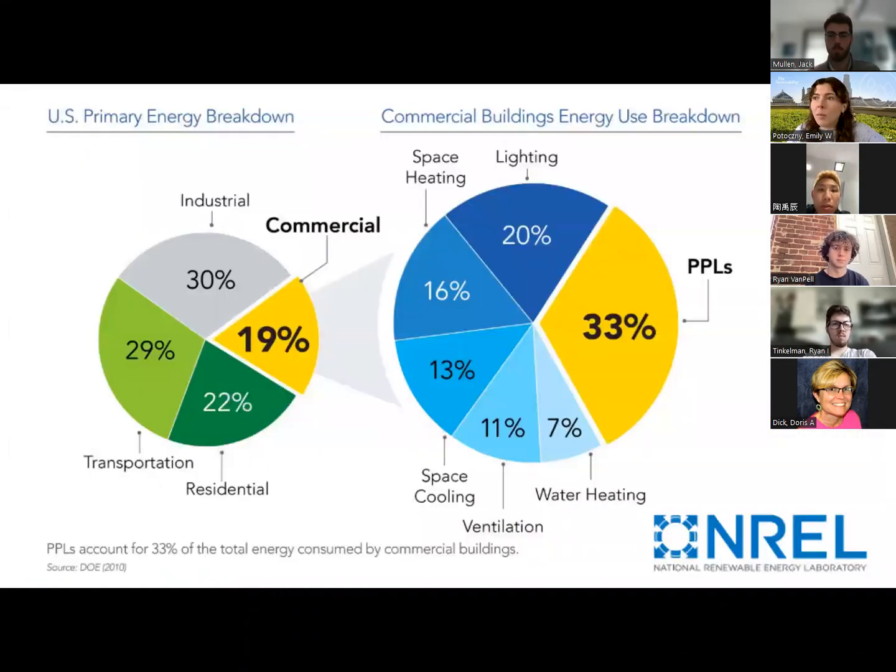So now getting a little bit more into the nitty gritty. These are graphs from the National Renewable Energy Laboratory that detail common energy use in typical commercial buildings. You can see the commercial buildings that we're referring to make up about 19% of total energy use across the US. And about a third, 33%, of the energy use in a typical commercial building can be attributed to plug and process loads, or PPLs. You can see a far greater portion relates to things that we don't typically think of as in our control. That's our HVAC systems, heating, cooling, ventilation, and lighting.